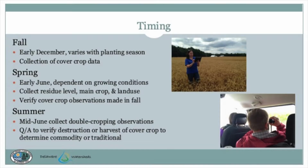So when are we going out? Initially, when we started doing this, we were thinking we were going to go out one time a year, but that grew as we decided that we wanted to incorporate other observations like cover crop observations. So we start in the fall as the beginning of the cropping season, and we go out in early December, but obviously that varies based on the weather patterns and the planting season. And this is when we collect our cover crop data. So the observers are noting the cover crop type, whether or not it's been planted, how it's planted, and a general estimate of when that was planted.